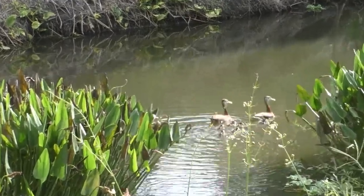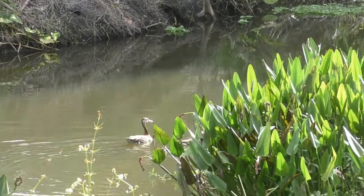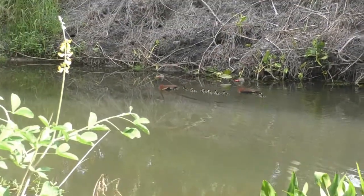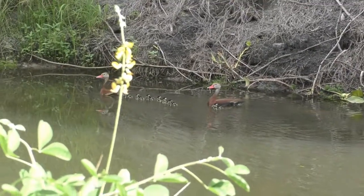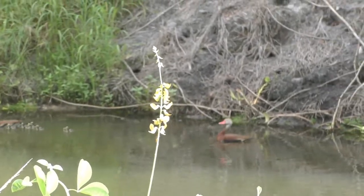Family of black-bellied whistling ducks. Chirp, chirp, chirp. Here's our little duckies again. Chirp, chirp, chirp. Look at those cute eyes.